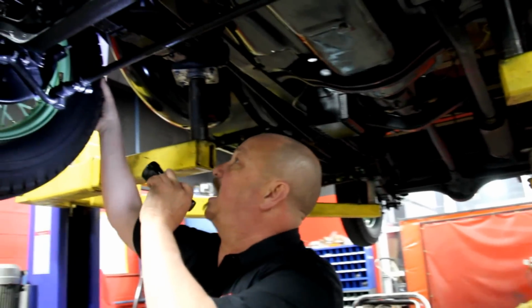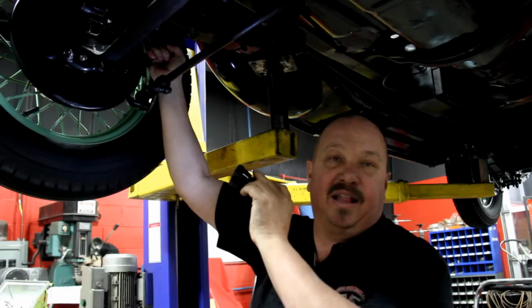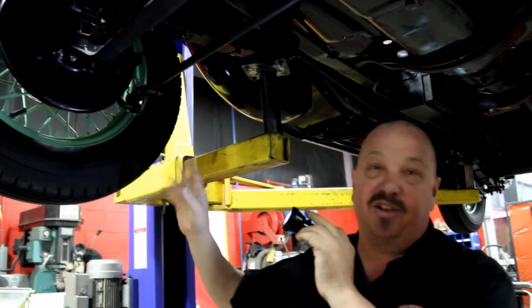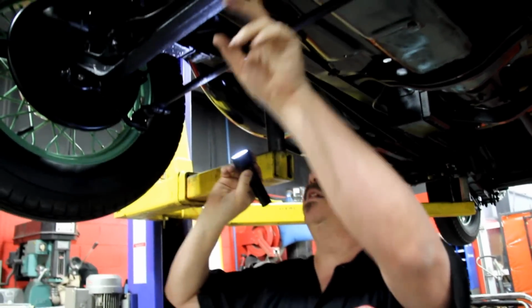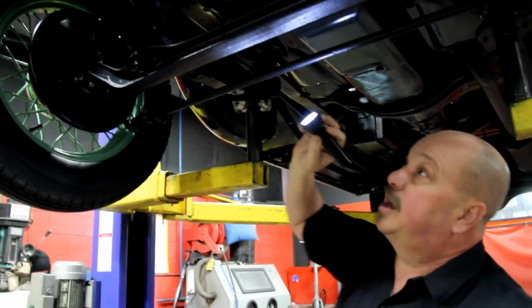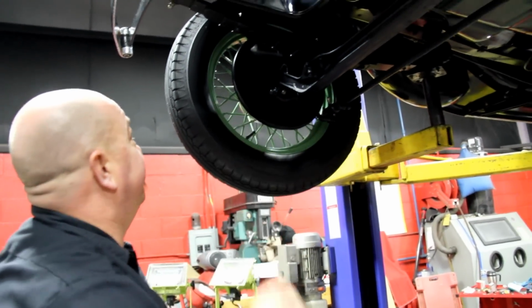Now take a look at these manual brakes here. Spin the tire a little bit and pull down on that brake lever. See how nice and easy that works? Some people think manual brakes don't work well. I tell you what, they built them to work awesome. Solid front axle also. Springs look good. All the paintwork down here looks great. This is just one beautiful car.